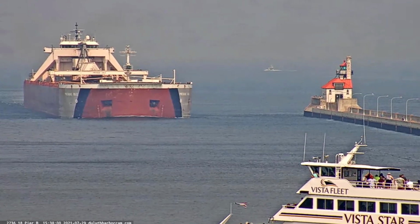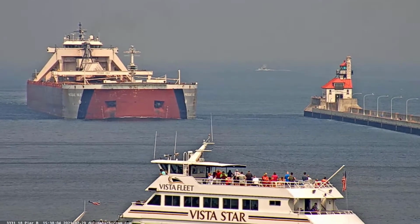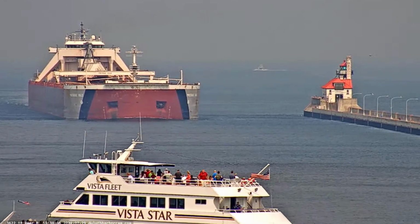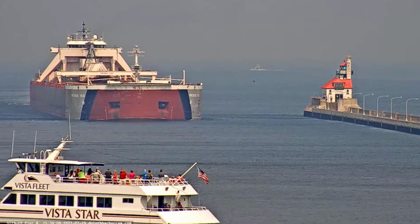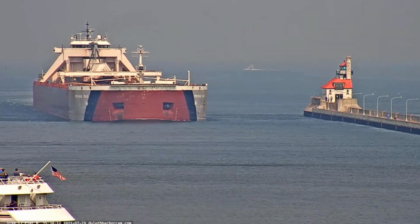The Presque Isle barge has 27 hatches on her deck, which open into five cargo holds located below deck. Each hatch covering measures 71 by 20 feet. She has a maximum carrying capacity of 57,500 tons.